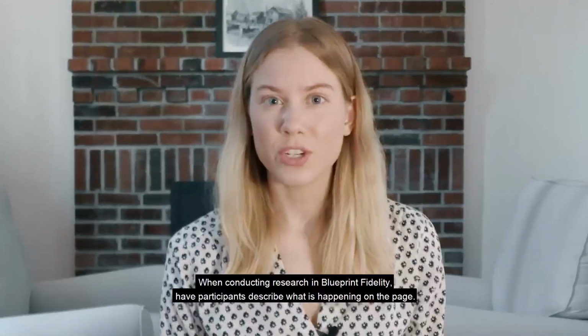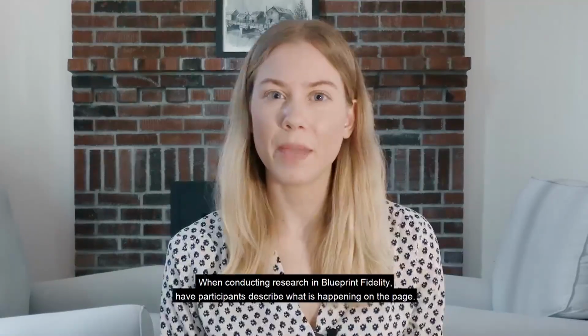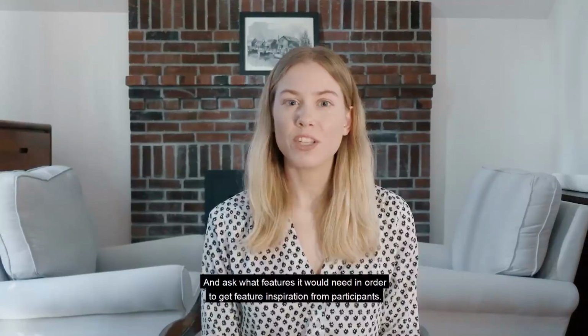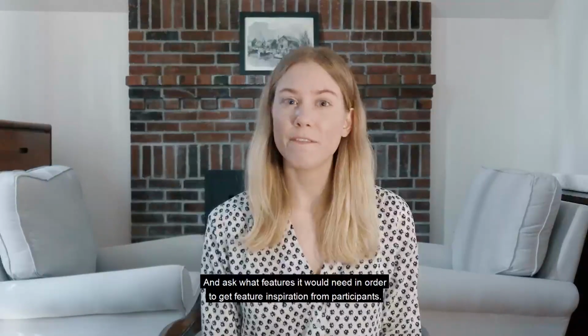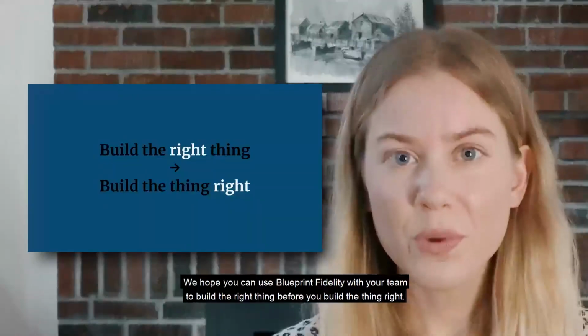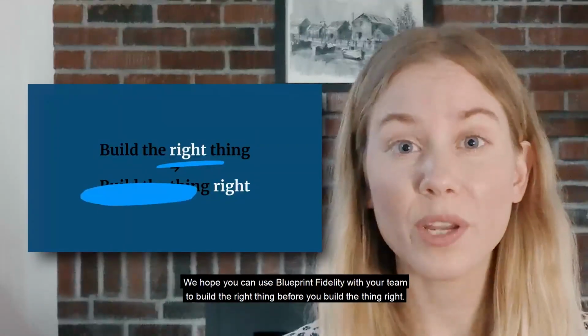When conducting research in Blueprint Fidelity, have participants describe what is happening on the page. Ask, when would this affect their workflow? And ask what features it would need in order to get feature inspiration from participants. We hope you can use Blueprint Fidelity with your team to build the right thing before you build the thing right.